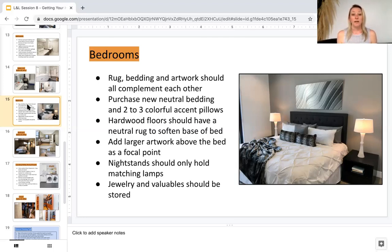Adding artwork, again, having a nice neutral focal point, noting that your MLS photo is going to be aimed at the bed, at least in one, if not several photos. So having that focal point above the bed is nice and sets the height of the ceiling in terms of what people can see. And then keeping your nightstands nice and clear of everything except for just the lamps, as we mentioned in the living room as well.